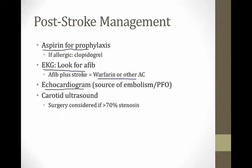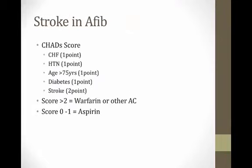Patients often get an echocardiogram after a stroke to see if there's a blood clot in the heart or to see if there's a PFO. A PFO is a patent foramen ovale, and in theory, blood clots from the venous system can cross to the arterial side through a PFO and cause a stroke. And then most patients who've had a stroke get a carotid ultrasound because surgery is considered when there's more than a 70% stenosis.